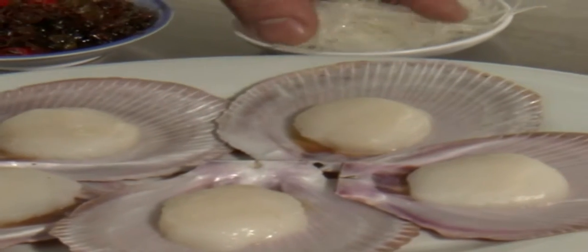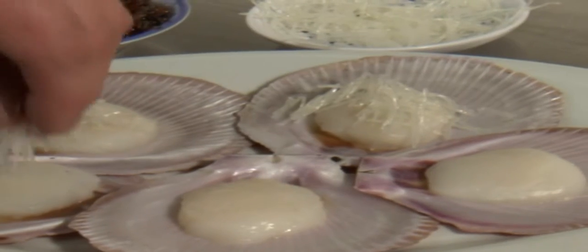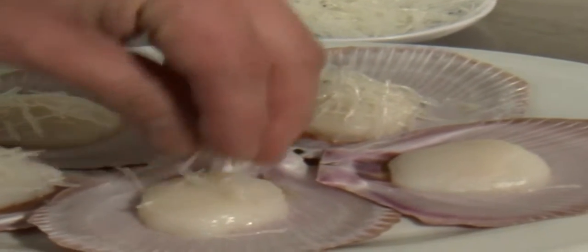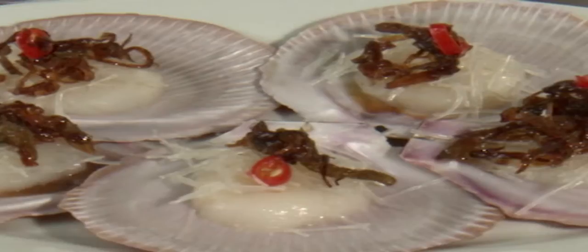First, lay your scallops out on a plate. Now take a small handful of rice vermicelli noodles and carefully place it on top of each shellfish. Next, place a generous pinch of XO sauce on top of the vermicelli, as well as some finely sliced red chilies. Your scallops are now ready to steam.